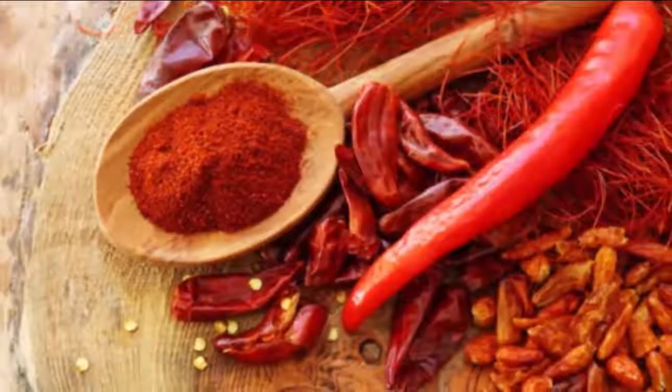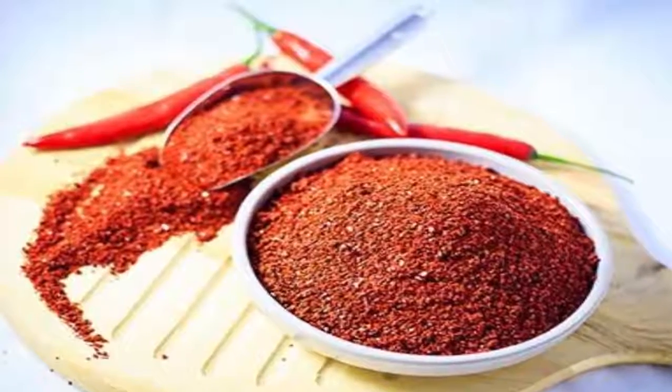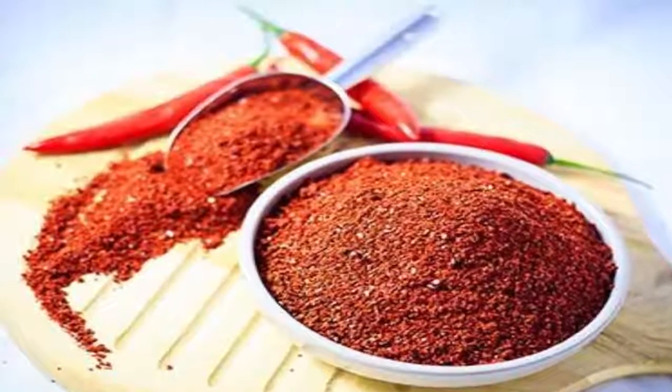Add 2 teaspoons of apple cider vinegar to a glass of water and stir well. Drink the mixture twice a day for at least 1 month to see positive results.